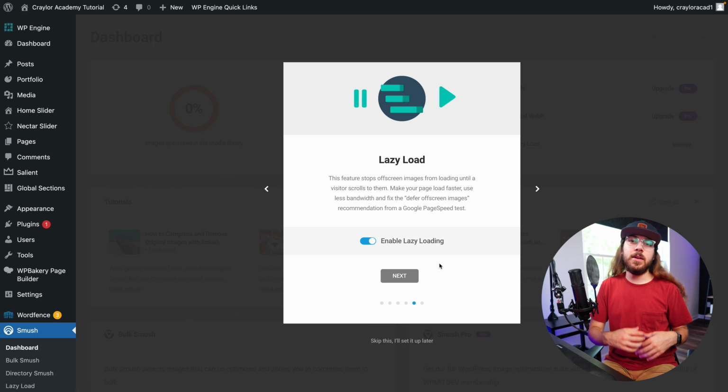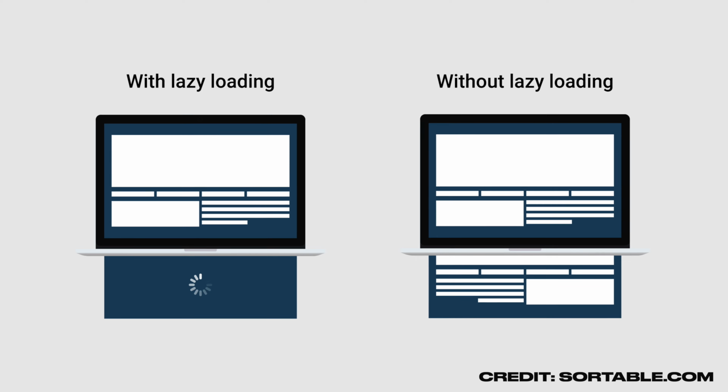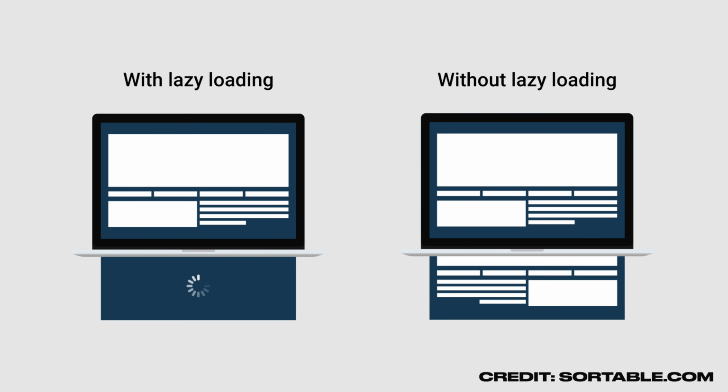Next, we're being asked if we want to enable lazy loading. Now, basically what this means is as our website loads, it may not load all of the images immediately to start displaying the page. But as the user scrolls down the page, images will fade in as they fully load. So instead of having to load 10 images just to display the header section, it'll display the header section as soon as possible, giving the illusion that the page loaded faster than it really did.